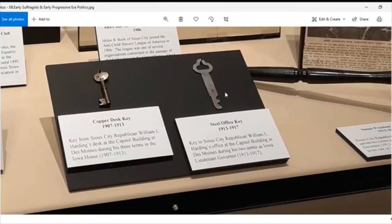As far as other political objects, we have a couple related to William Lloyd Harding. Harding was born in Sibley, Iowa, but he attended Morningside College in the late 1890s and early 1900s, then graduated from the University of South Dakota Law School. After that, he came back to Sioux City and worked as a lawyer. But in 1906, he won election to the Iowa State Legislature.